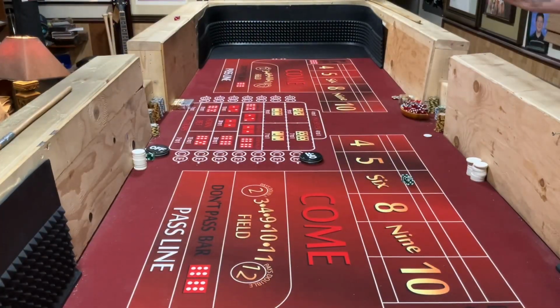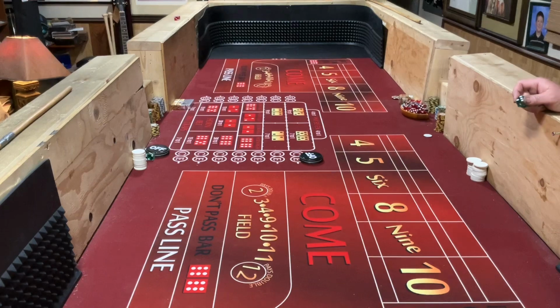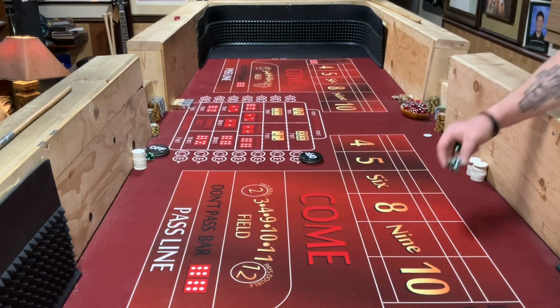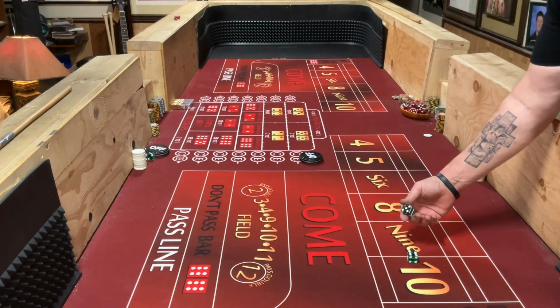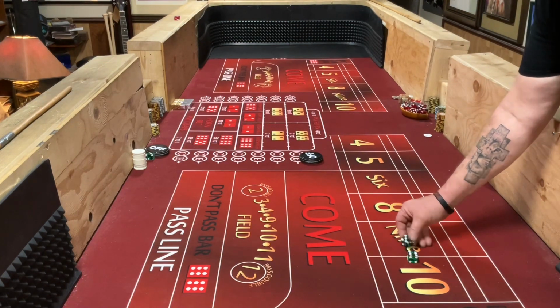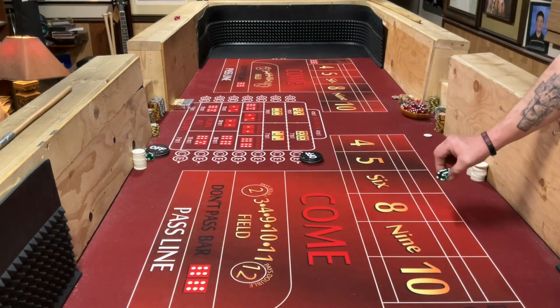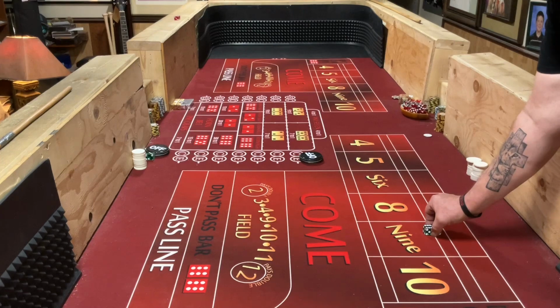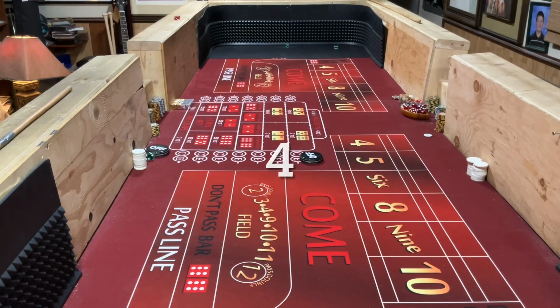All right, guys. So I am aiming at, that is actually a toolbox liner. It's by Husky. You can buy it at Home Depot. The whole roll was like 14 bucks, I think it is. And I'm going to do my 6.5, 5.6. And we'll see how that goes. It's going to be a 4, hard 4.